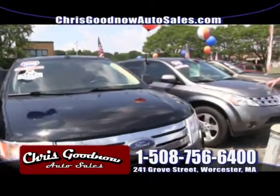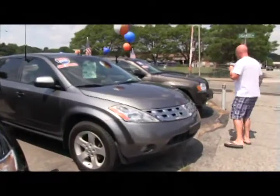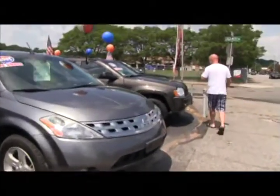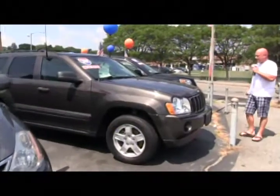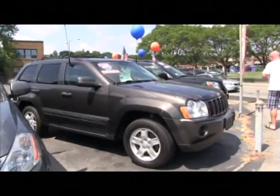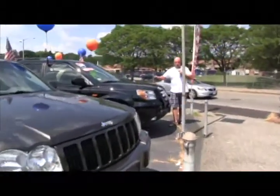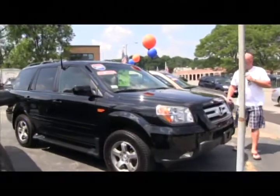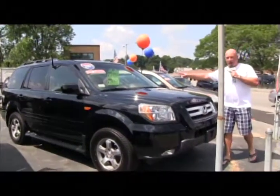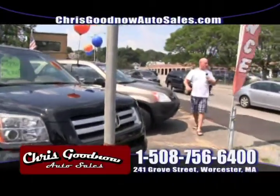05, one owner, clean Carfax, Nissan Murano, priced at $12,900. We got SUVs everywhere here. 2005 Grand Cherokee, priced at $11,900. That's a very good buy. 07, this is another, just purchased, 2007 Honda Pilot, one owner, clean Carfax. Priced at $16,900. 03 CR-V.